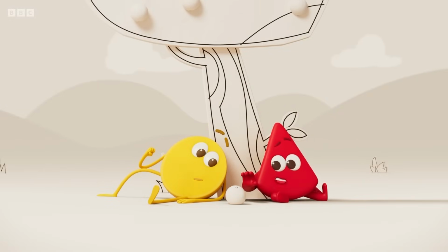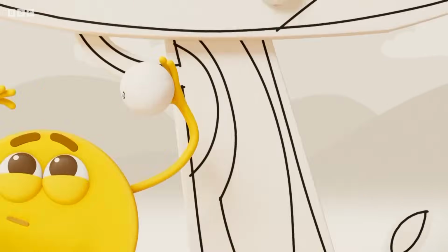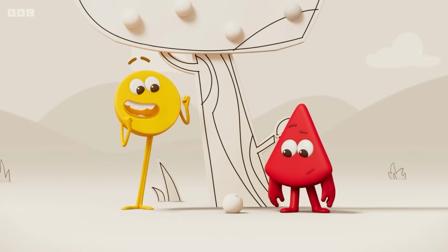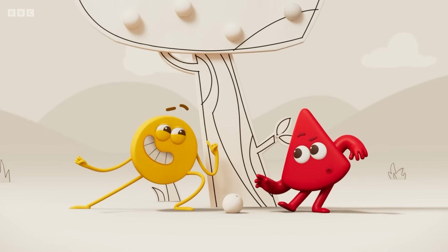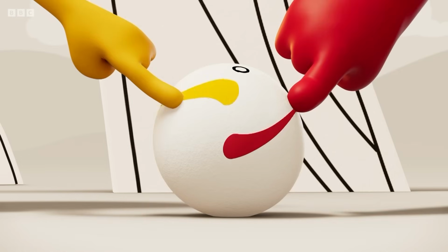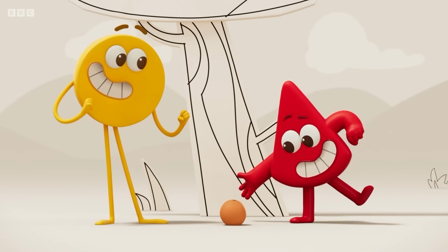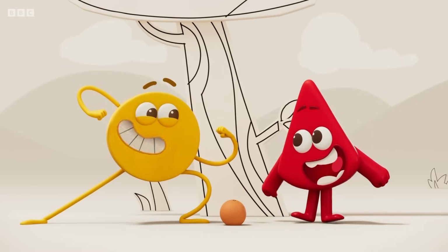Oh, what's this? Is it an apple? I think it might be a hat. No, it's a ball. Whatever it is, it'll be happier being yellow. No, red's much more exciting. Red! Yellow! Wow! Amazing! Is that what happens when our colours mix? There's only one way to find out.